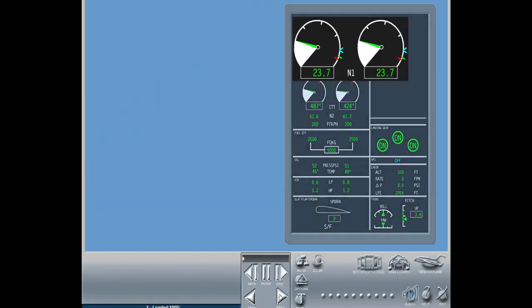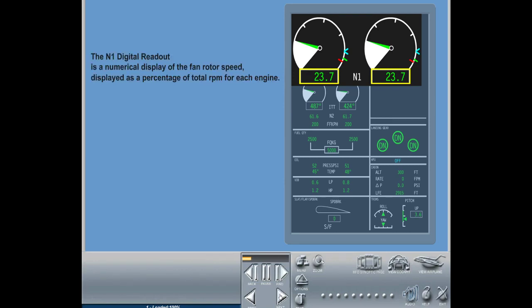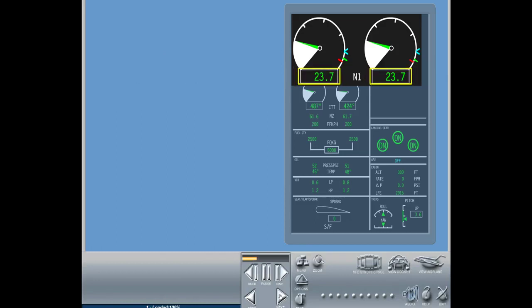The N1 is a primary engine instrument and is displayed to the crew as a dial, pointer, and digital readout for each engine. The N1 digital readout is a numerical display of the fan rotor speed, displayed as a percentage of total RPM for each engine. The N1 digital readout is displayed whenever N1 information is valid.